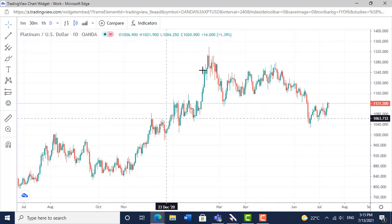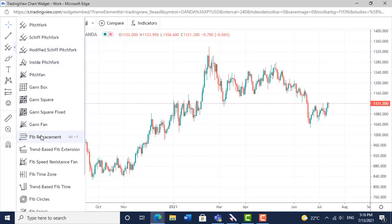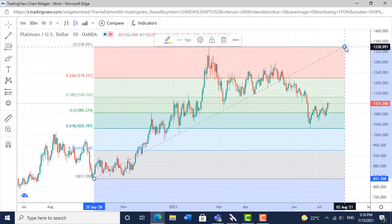I particularly like this platinum price. I like this three-wave pullback, and as you can see, the platinum price, for those of you that took my when to sell course, you can see the platinum price has stopped exactly at that 62% retracement after a textbook three-wave, or what I refer to as a Gartley pattern.